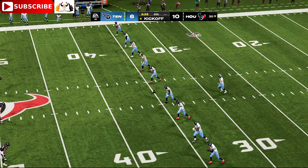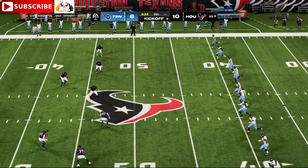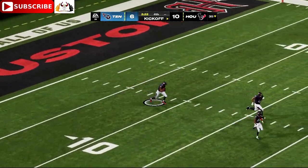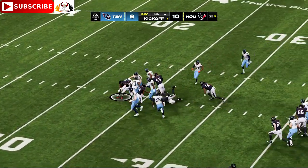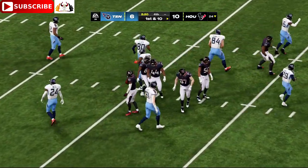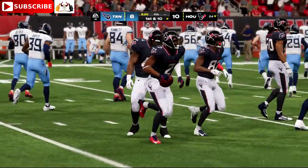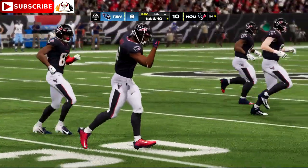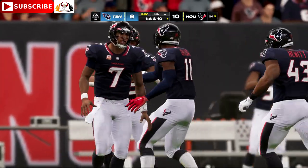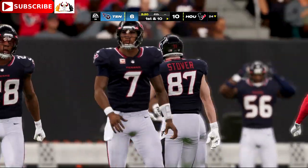After the made field goal, back out is Nick Folk to kick this one off. Taken at the goal line, and he brings us out past the 20 to the 24. And the Texans set to come onto the field. And after the field goal last time, we'll see what they can get here.